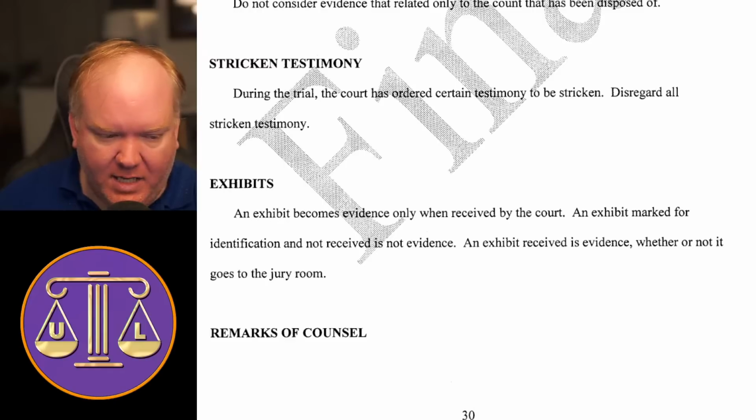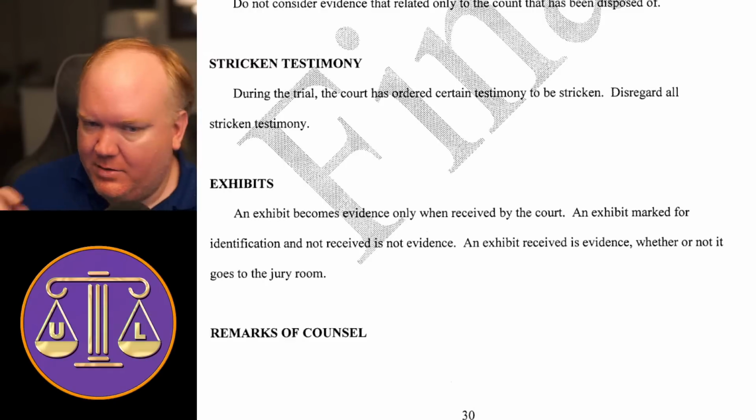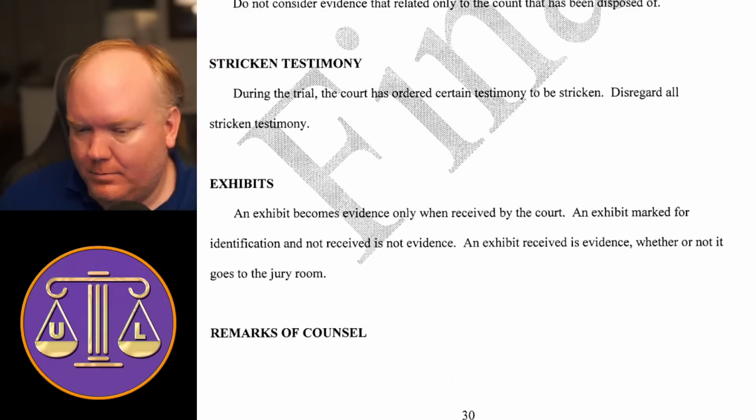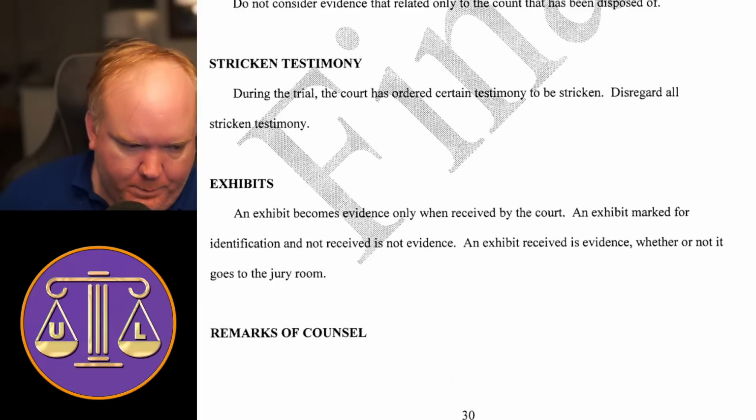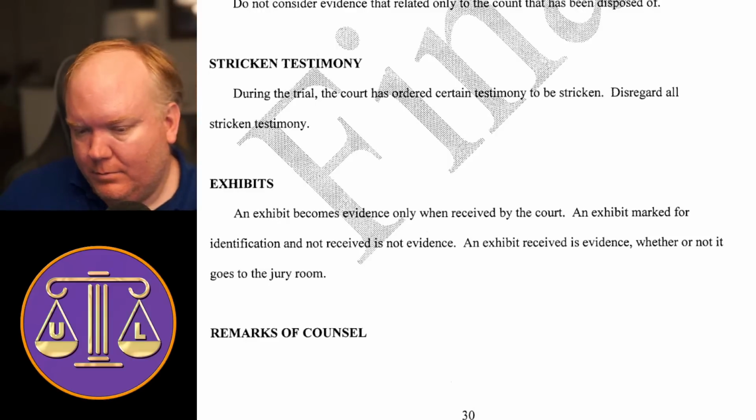$5 from Eric Renninger. It seems so eloquently written, but how much do you think actually translates to the jury? Not that much, man. Not that much. $5 from Jacob.